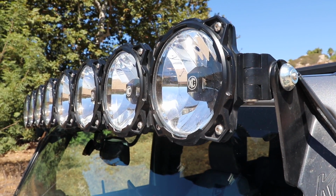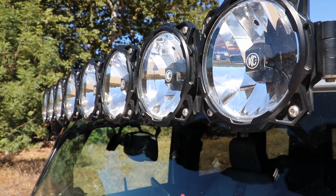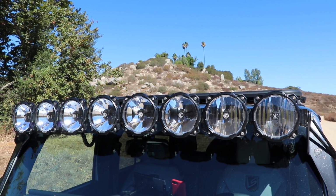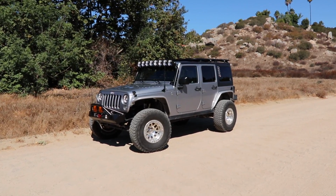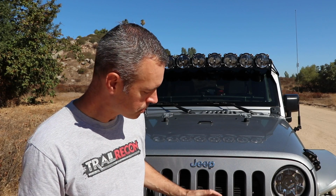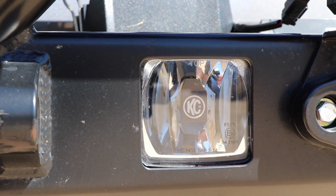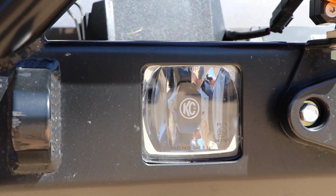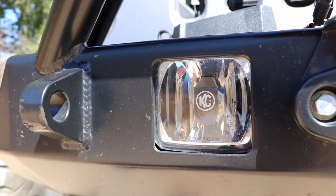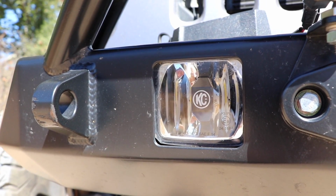Up top, we are running the KC Gravity Pro 6 light bar. And not only is this, in my opinion, the best looking light bar out there for the Jeep, but man, it performs really well. I love the way it looks, and I love the performance. Down below, inside the bumper, I have these G34 KC lights attached to my fog light switch in the Jeep, and they're a driving light. They work out really well for me, and I like the fact that I can turn them on and off with my stock switch.